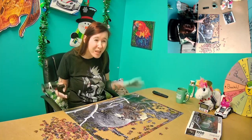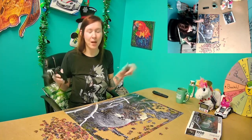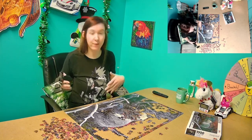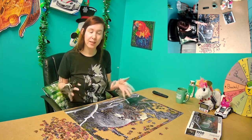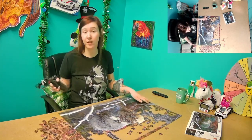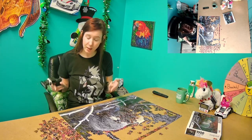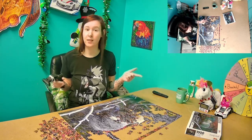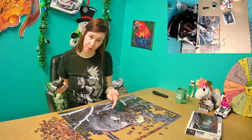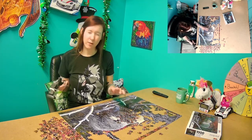There's so many random leaves, so many random berries. It just looks like a pile of bleh. If you're looking for a challenging puzzle, that's definitely a thing for you. And it is still a challenging puzzle. I would definitely rate it like a 9 out of 10 for difficulty. But because they did such a good job with the image, it's actually not as hard as it could be. Had they not gotten the picture so detailed, it would just be a nightmare.